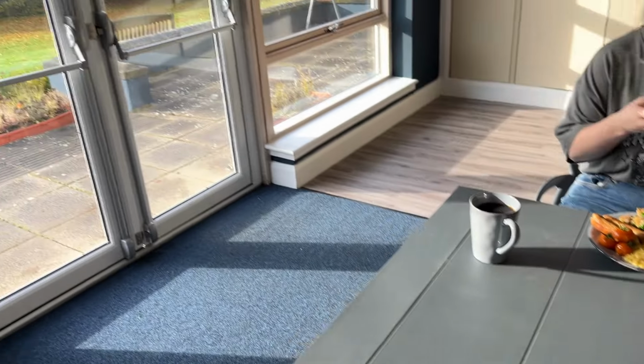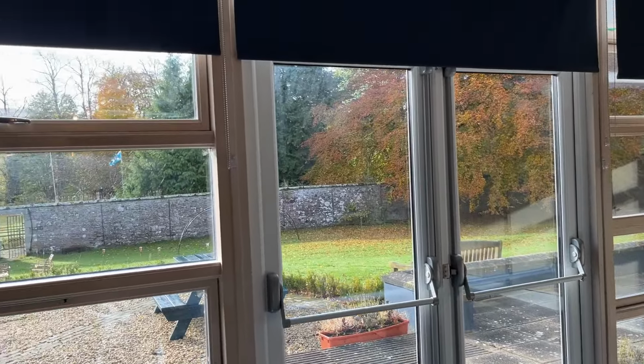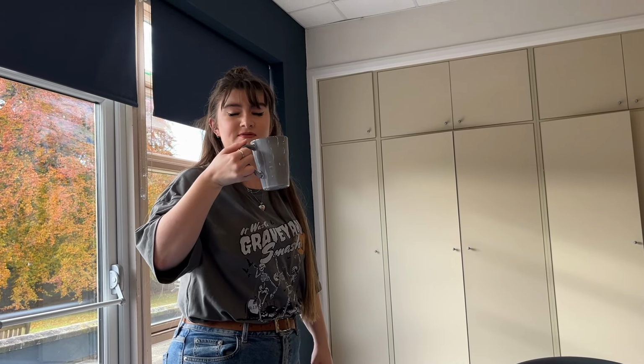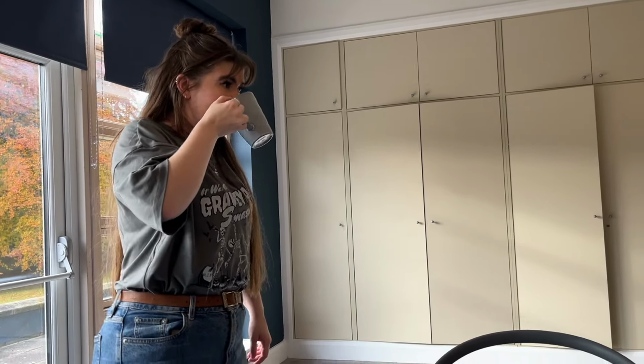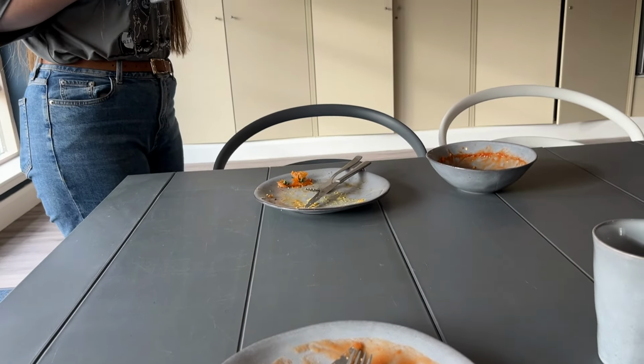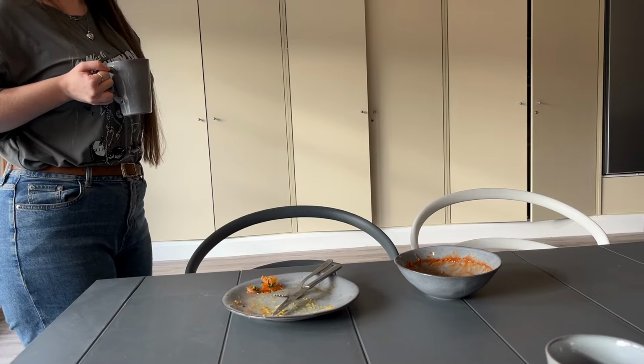Woohoo! Breakfast with a view. Look at that. How was your breakfast? 10 out of 10. How were the eggs? Amazing. How were the tomatoes? You can tell the difference. Stunning. I agree. It was really good. Incredible breakfast, as you may be able to tell. Really delicious, especially having the stuff we picked on site.